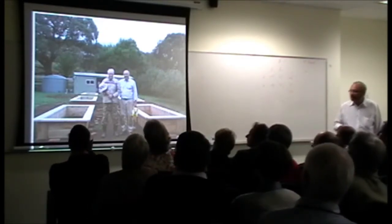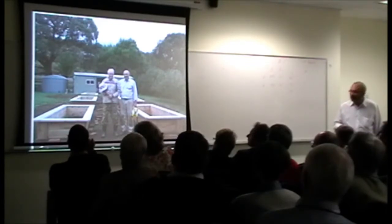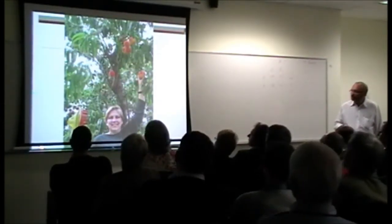Okay. Anyway, those are for the veggies. We've got most of the irrigation run to them at the moment, and then we've got to fill them. They're 3 metres by 1 metre each, so that's going to take some filling. Don't ask how we did it, but we've done it. That's the orchard. That's a peach, and that's a peach tree next to the peach.